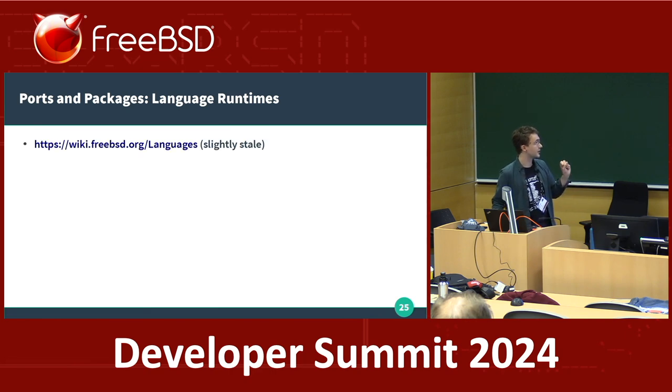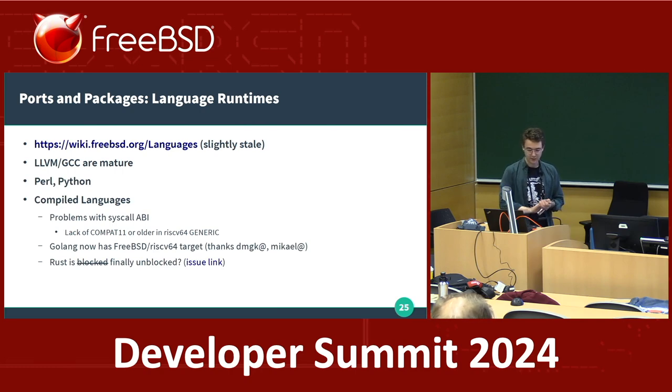In general, there has been some work done to help fix ports that either don't build or are marked broken on the RISC-V architecture. There's a list that's not really maintained here that has the per platform list of supported programming languages. So on RISC-V, we have C and C++ through LLVM and GCC. Of course, we have some scripted languages. The challenge was with compiled languages such as Go and Rust.